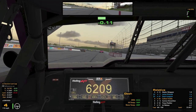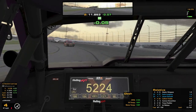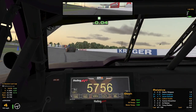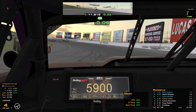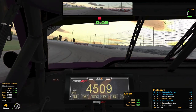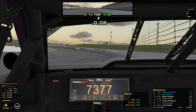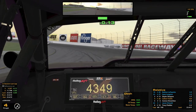Oh my gosh, what is happening up there? Is the guy getting the back of him? I don't know. Time was 23.7. I have to take a higher line here, maybe. Inside. This guy. Still inside. Clear inside. Your lap time was at 23.6.